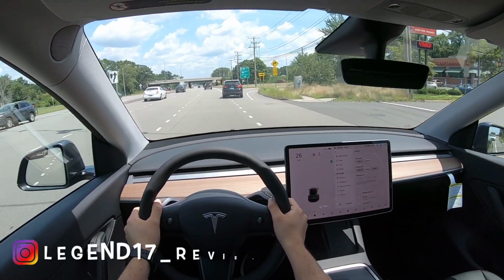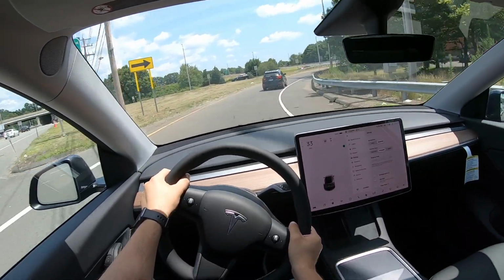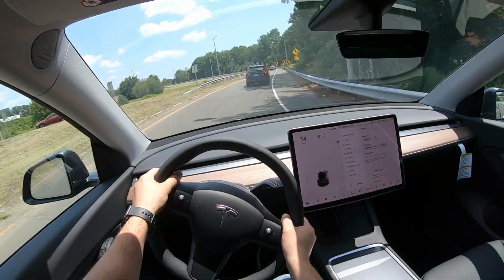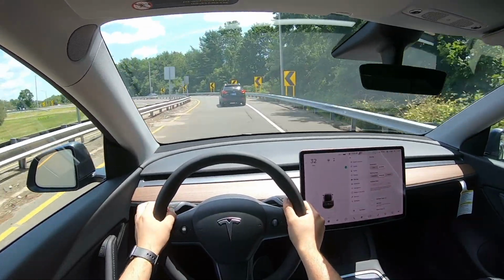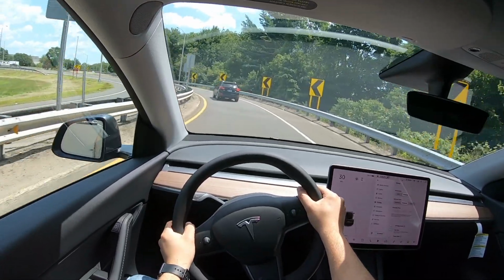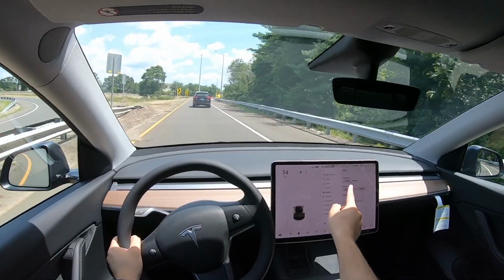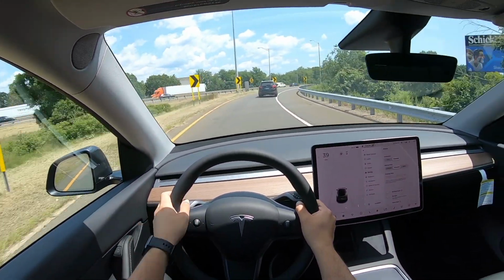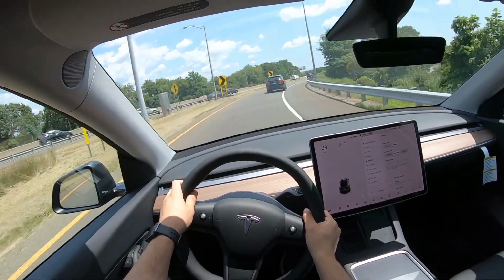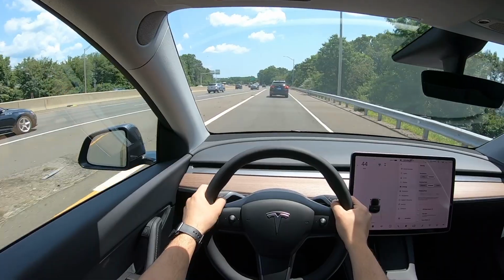Let's go ahead and hop on the highway. It does have 3 steering modes. It does have comfort, standard, and sport, and it does have 2 driving modes. It does have chill mode, and it does have standard mode. Chill mode, it's so slow, not responsive. Standard mode, it's so fast, and it just pushes you back to the seat.